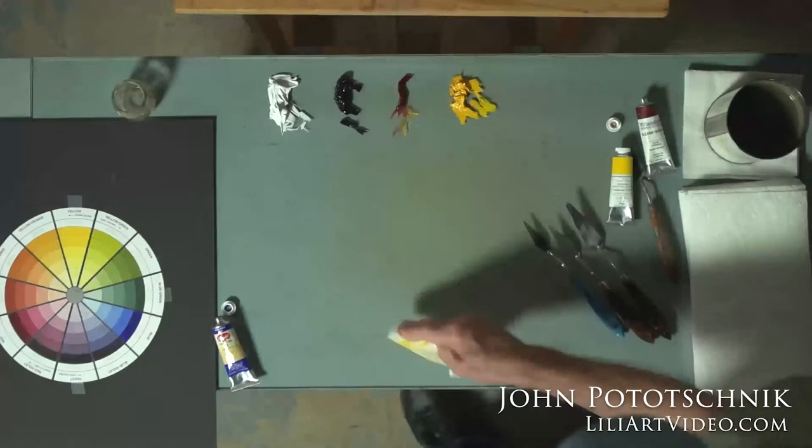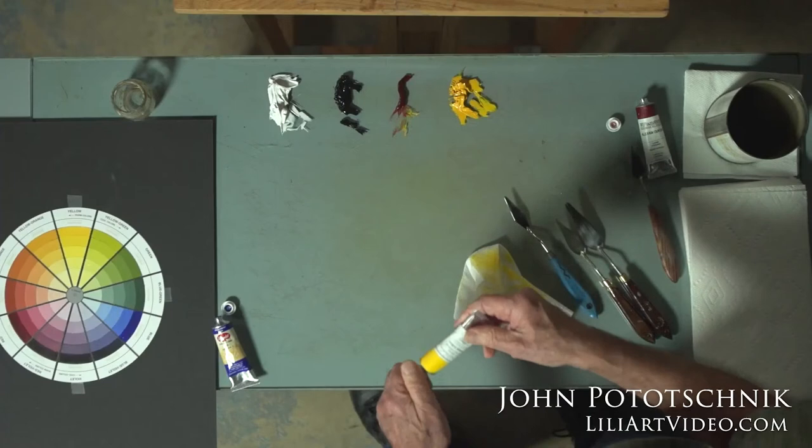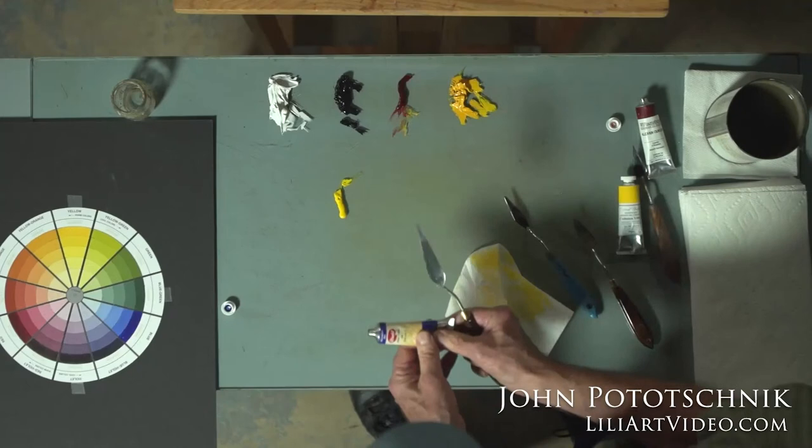Okay, we've got one more to mix, and that is the green, which will be this one right here. So again, yellow's an important part of that. We'll put out some yellow and add blue to it. I need to put out the blue. I don't know how much it'll take. I'll just have to play with it here.